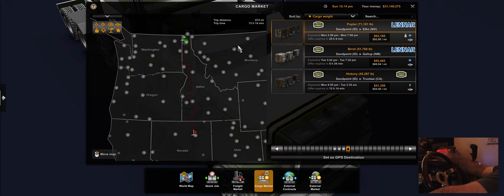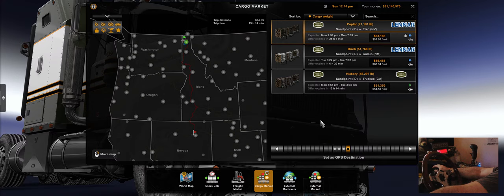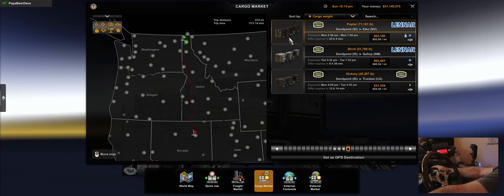So Coos Bay is actually shorter. I see that now. It's about 25 to pick this one up. I don't have anything to Elko, but I have to Coos Bay. Yeah, but you can pick Milo, right? It's Poplar.